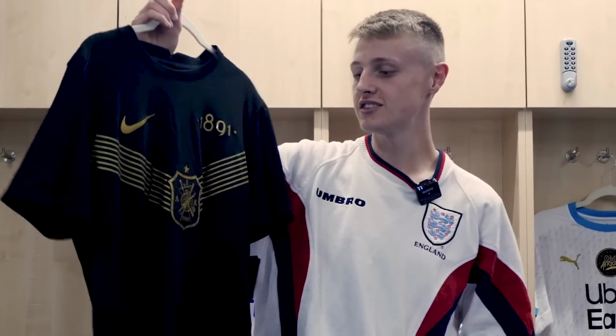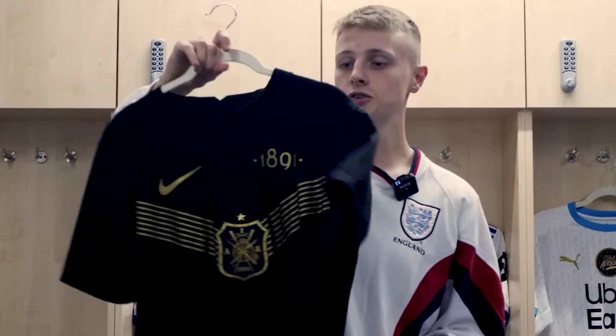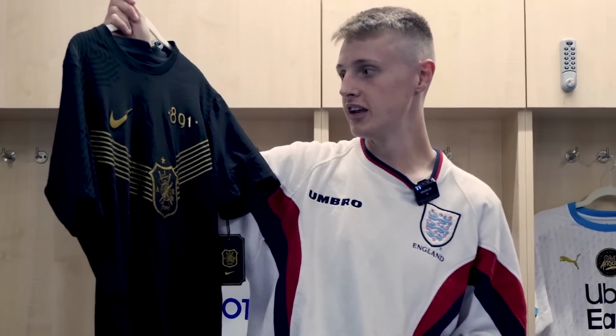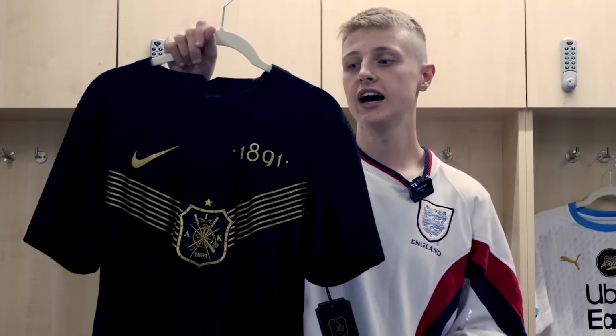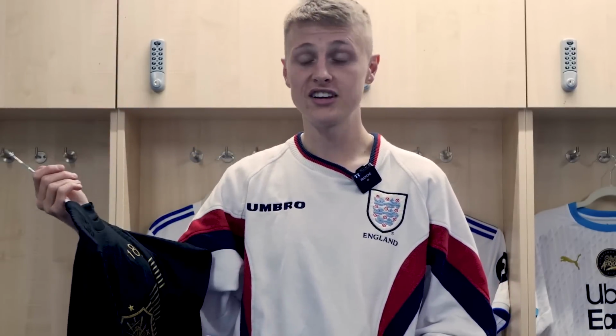Lovely. I thought I'd talk about two special edition shirts as well. We've got the AIK special edition from last season, where apparently only under 250 of them were ever made. I still don't believe that. I think more were made, but it is an amazing shirt. And yeah, I've kept it with the tags on, but the more I look at it, the more I actually do want to wear it.